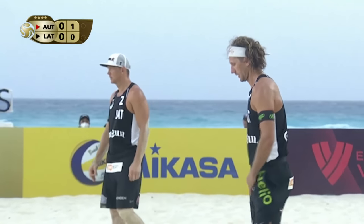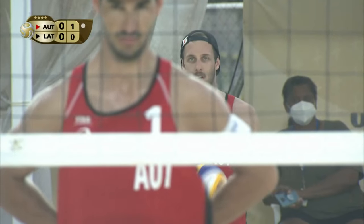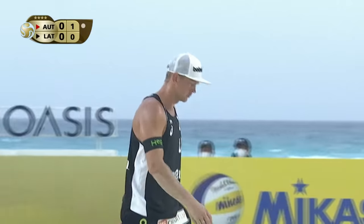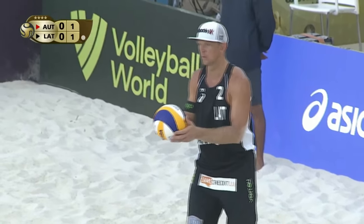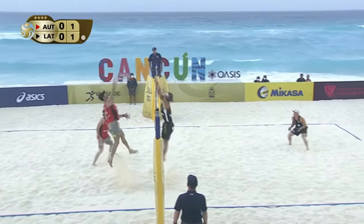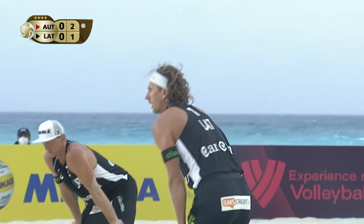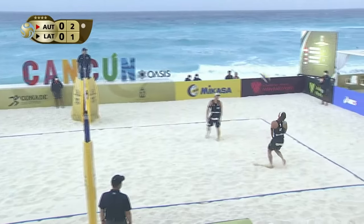Moritz Pristauz putting Yanis Smedins under pressure from the get-go. Smedins back into the swing of it pretty quickly, getting the side out. Nice swing, Martin Ermacora just coming in on the cross-court angle. Nothing in his way, so carried on to put the ball into the open court. Early call and an easy leave.